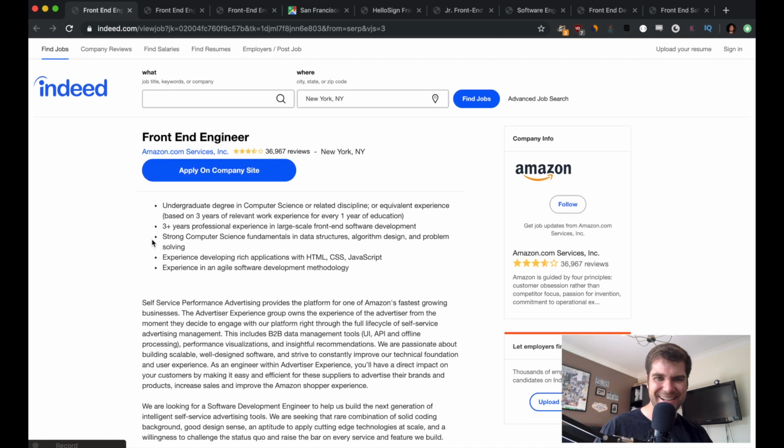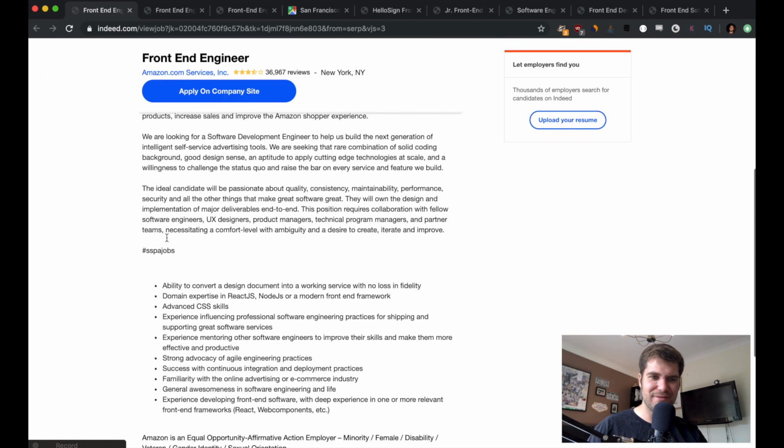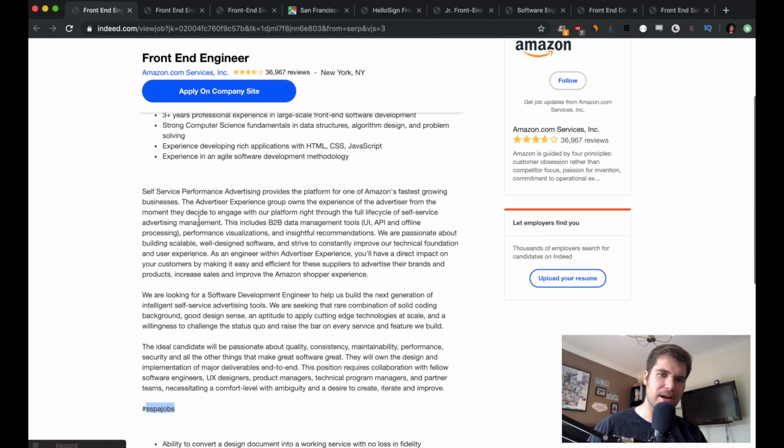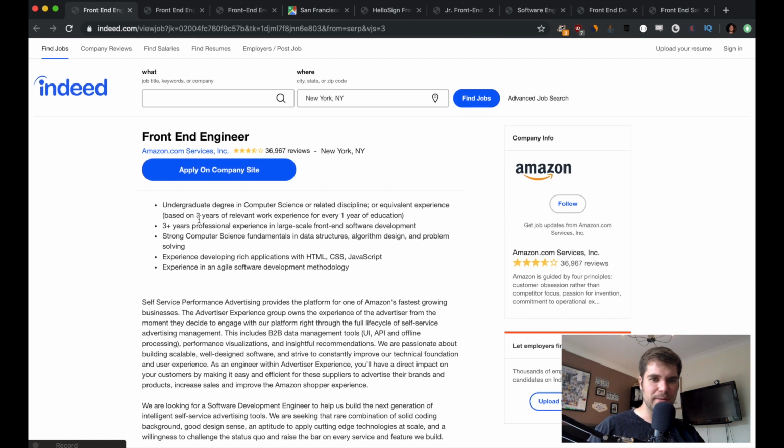Amazon. I just clicked on Amazon because I was like, cool, Amazon. They want people with degrees, and then their breakdown of what you need in terms of relevant work experience if you don't have a degree is crazy. Their ad as well, they've got a hashtag in there, so that's cool. But their ad is quite thin on the ground of what you'll actually be doing. But it's Amazon, so who knows? I would apply for this job if you've got a degree, preferably a master's, or if you've got 5+ years experience. So that was interesting, that Amazon are looking for devs in New York City.